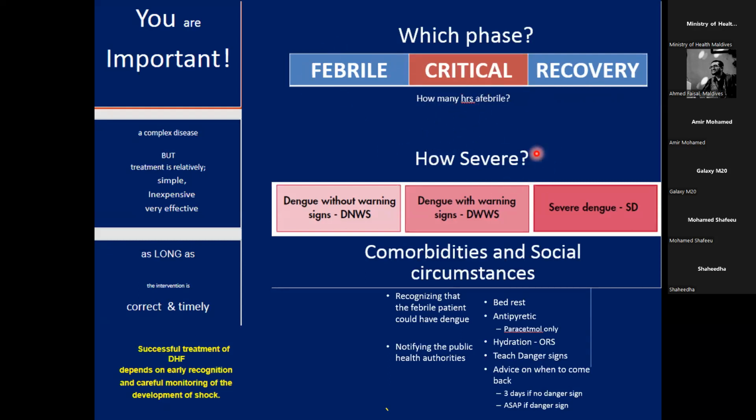The other question is how severe it is. If there are no warning signs, you can send them home with advice. If they have warning signs, especially when they're in the critical phase or entering into the critical phase, or if they're not getting better with the febrile phase, please admit them and monitor carefully. I hope that gave you some messages, and inshallah together we can decrease the mortality of the patients. Here I end the presentation, so that we can go for a question and answer session. Thank you, everyone.